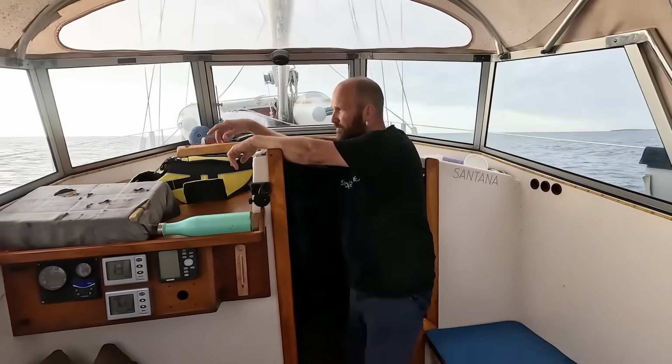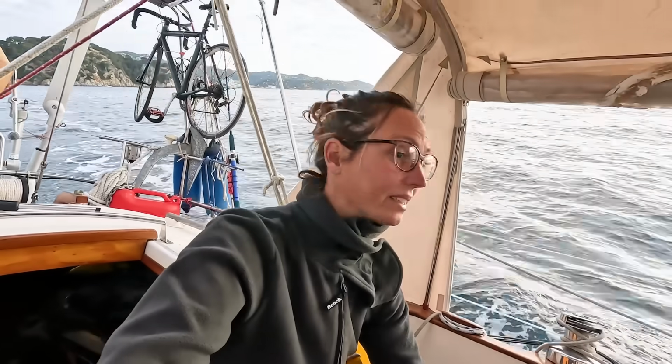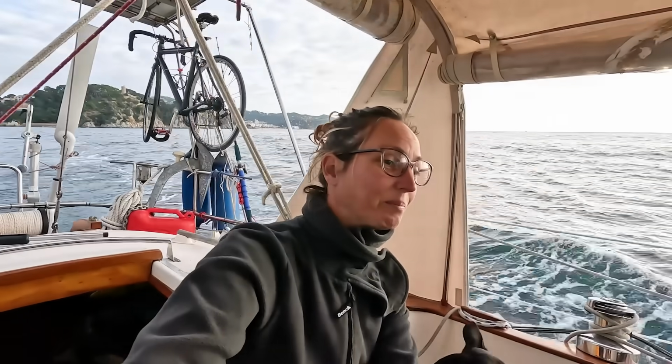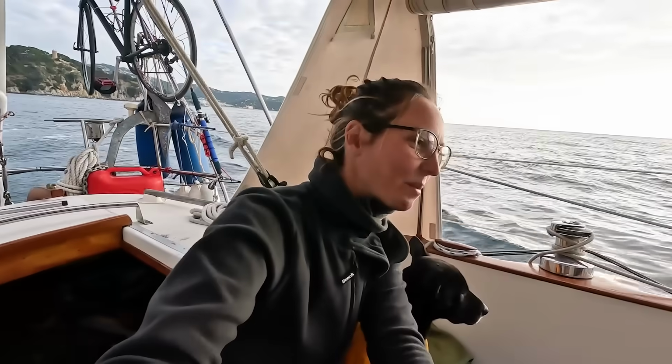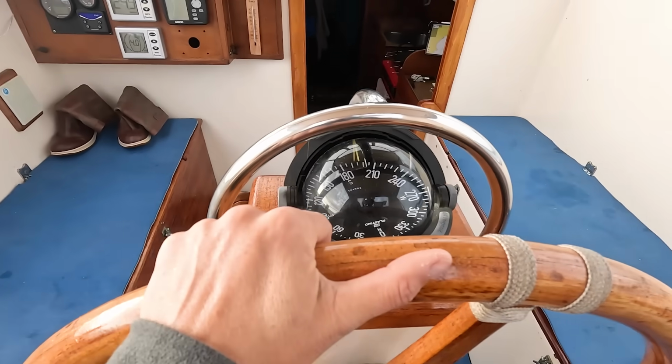More or less our course to go to Ibiza. I can't really see because the captain doesn't like me to see the navigation instrument. It's always hidden inside to make the journey more fun and more exciting. A little bit more guesswork. This is our course.